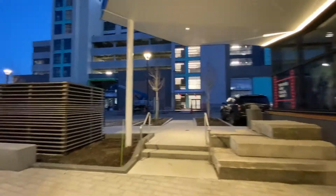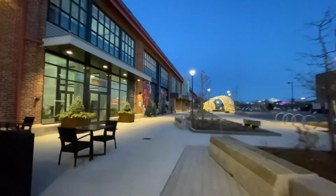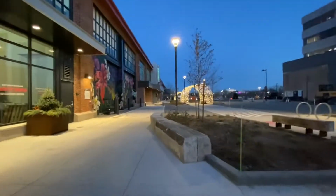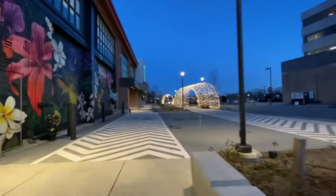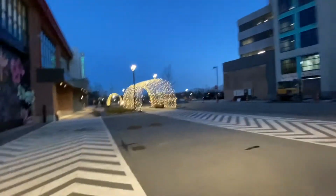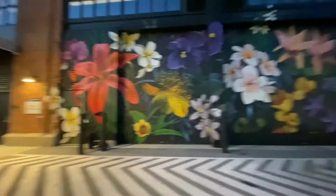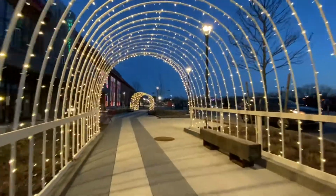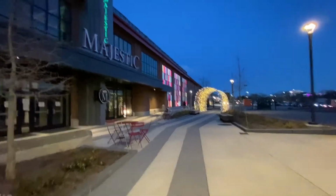We are almost at Majestic Cinemas. And what they did in front of Majestic Cinemas, I don't want to rush right at the end because they're literally right at the end of this video, so I want to pop that in right now. What they have at Majestic Cinemas is probably the only interactive piece of Christmas decorations they have. They have these rings of lights, and you can walk through them, and they're really cool. I haven't seen anything like that. I also have not seen an outdoor mall that puts this much effort into their decorations. So that is amazing, and Arsenal Yards did amazing.